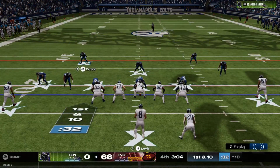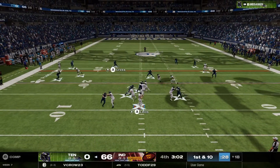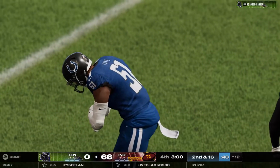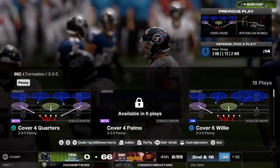Like 54. Out on. They send Ridley in motion. On 1st and 10, here's Levis. Nowhere to go. He is taken down. That's a prototypical coverage sack. All 11 guys on the field doing their job.